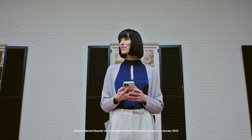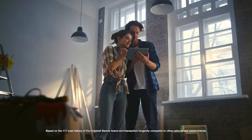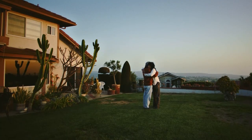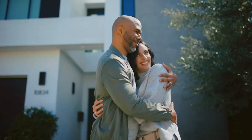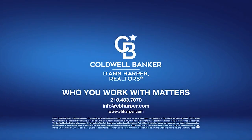This is why we're ranked number one in agent trust. And this is why more people have turned to us to help them find and sell their homes than any other company in the history of America. We are Coldwell Banker. We do real estate differently. We do real estate with higher standards. And we have proudly guided people home since 1906.